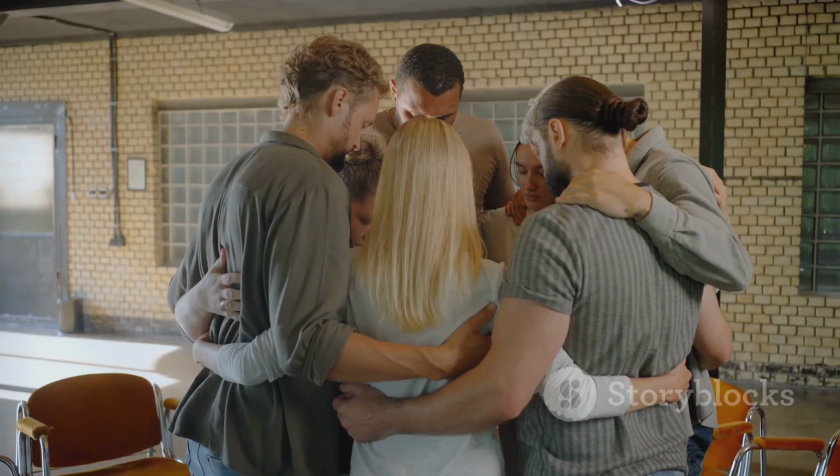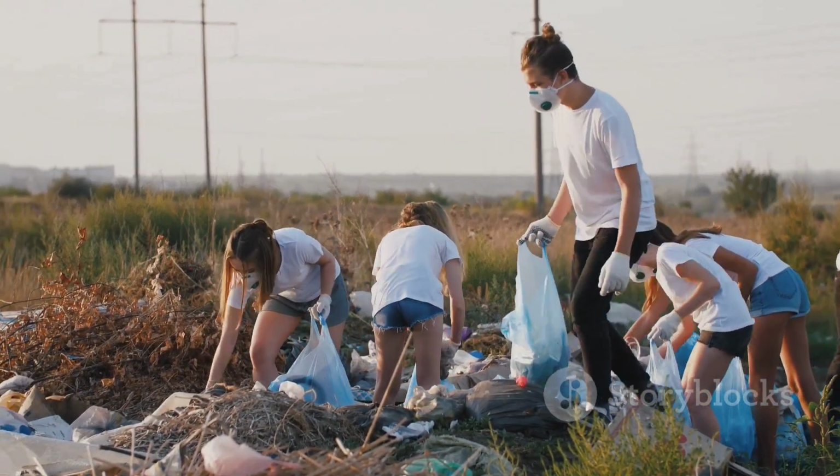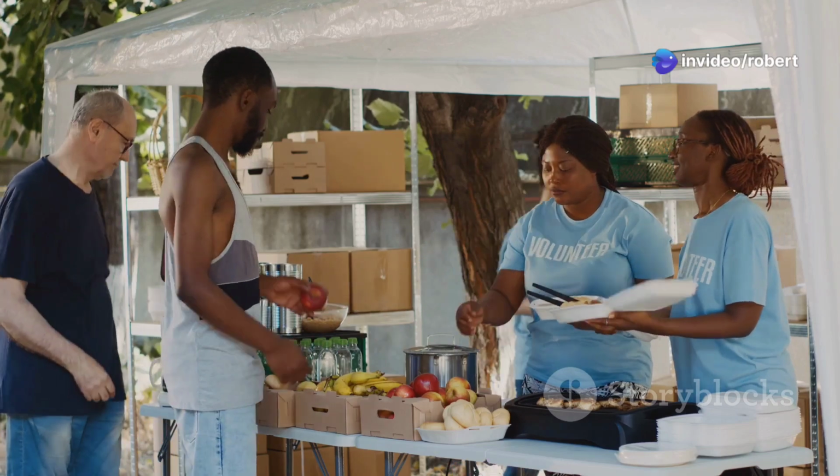Finally, this is a time for communities to come together. The aftermath of a tornado can be overwhelming, but it is also a time when the power of human cooperation shines. Help your neighbors, share resources, and support one another.